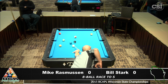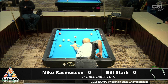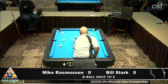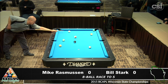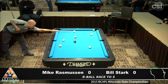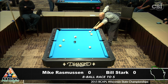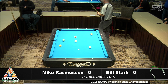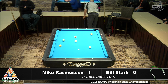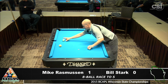This is a key shot here. Very good shot. Okay, it seems like if Mike can get up for the 8-ball, he's got a pretty good long. He calls his corner pocket. He drills it in, hit that ball dead in the heart. Okay, with that being said, Mr. Marc Rasmussen takes a 1-0 lead over Bill Stark.